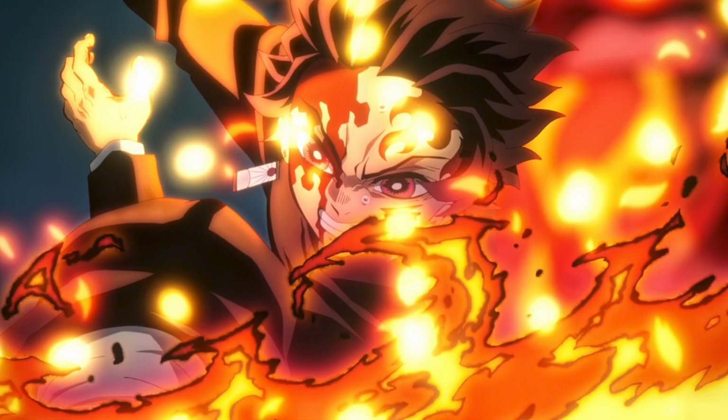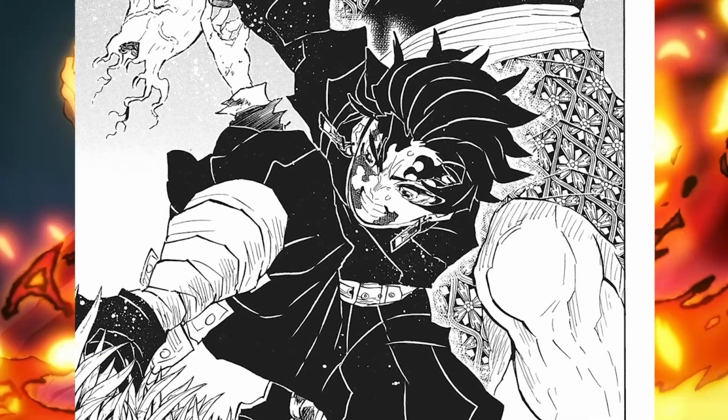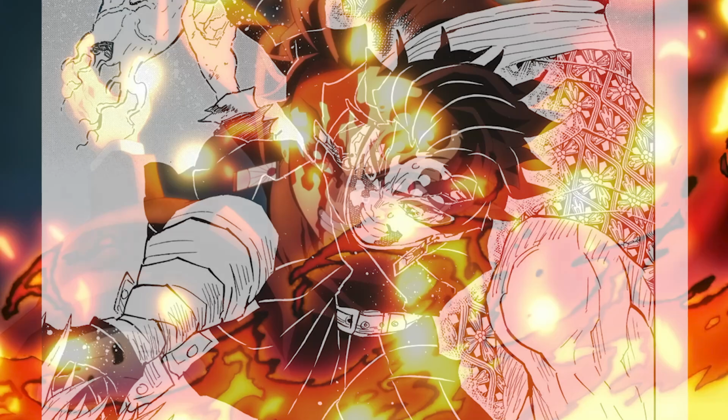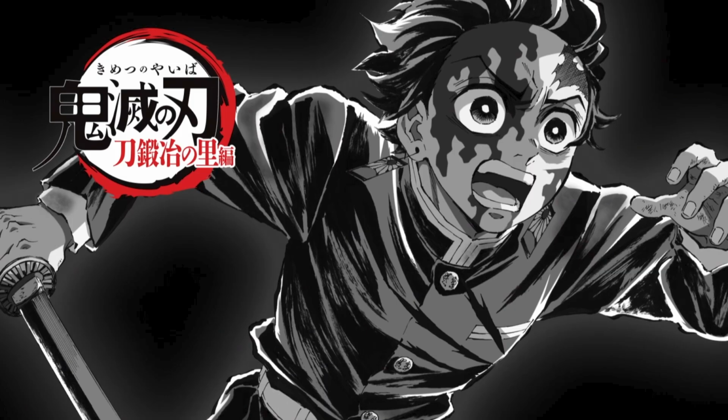We just see Tanjiro's face through Urami's eyes. Some really cool choices, and the storyboarding here is really good. And here it's just like in the manga, they basically use the same shot from the manga in the anime. It's a really cool shot from Tanjiro here, everything with his mark from his eyes to the blood dripping on his face, with how good the fire looks. It's an amazing shot. We get the eye catchers.